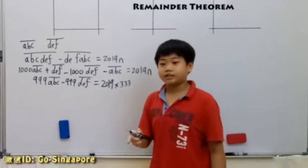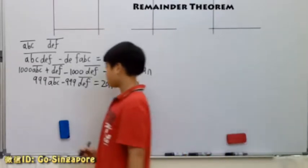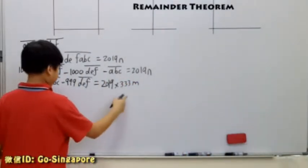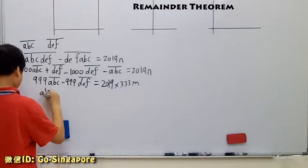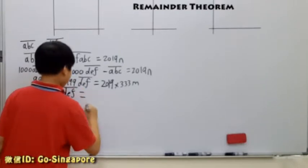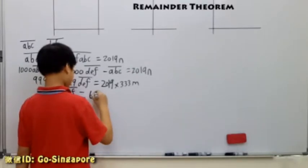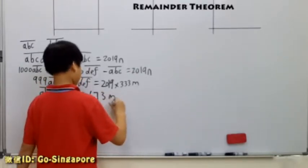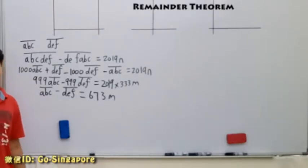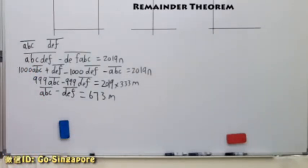So now the N actually changes, so we'll call the other one M. We'll divide the 999 from both sides, like this. So what we'll get is 673M. M is still a constant. So this is their difference.